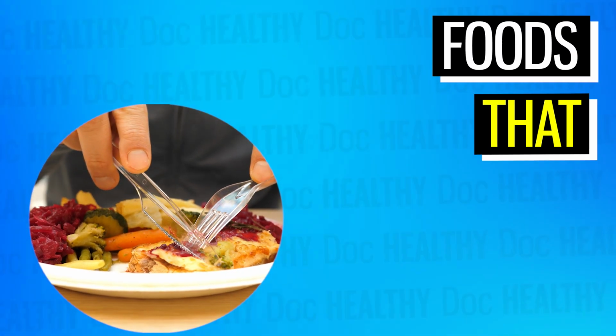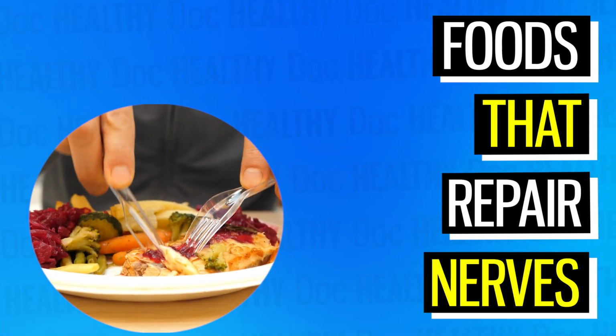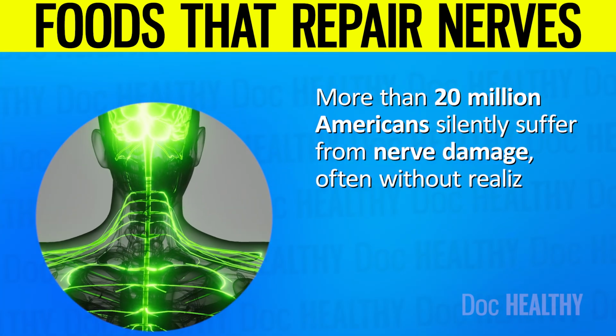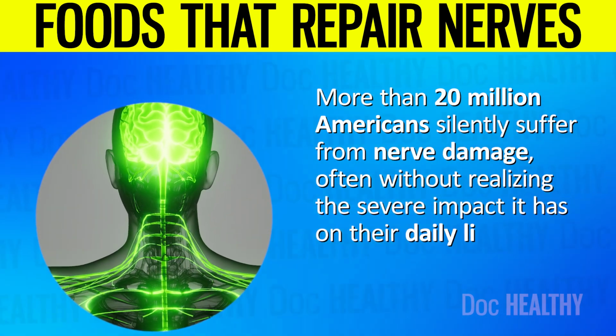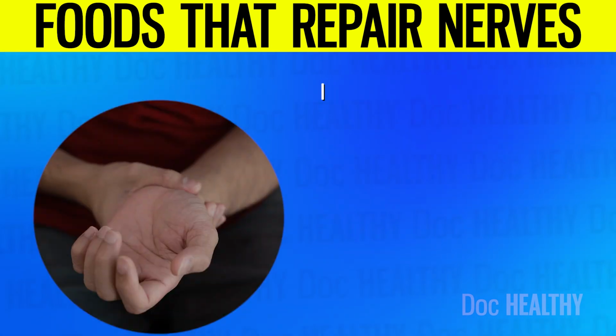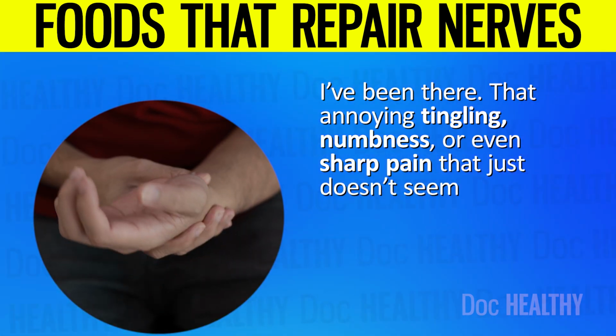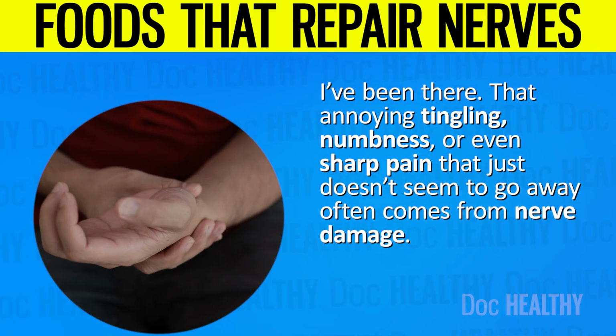10 foods that can repair damaged nerves. More than 20 million Americans silently suffer from nerve damage, often without realizing the severe impact it has on their daily lives. I've been there. That annoying tingling, numbness, or even sharp pain that just doesn't seem to go away often comes from nerve damage.